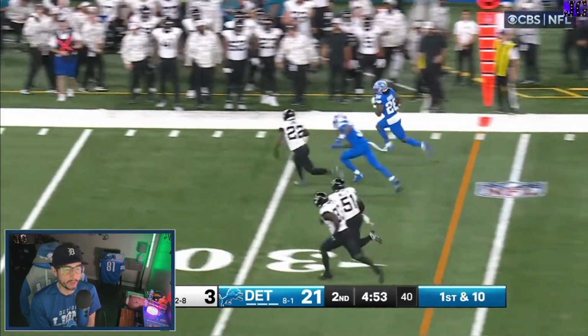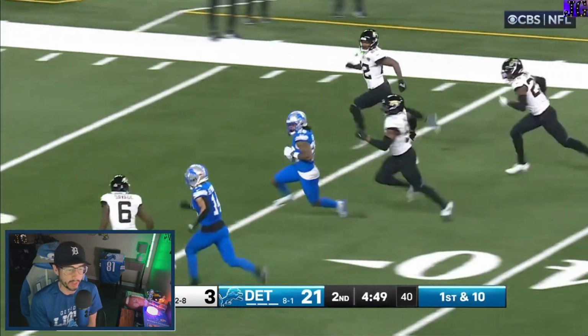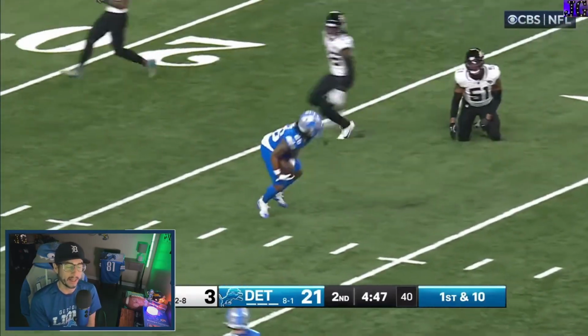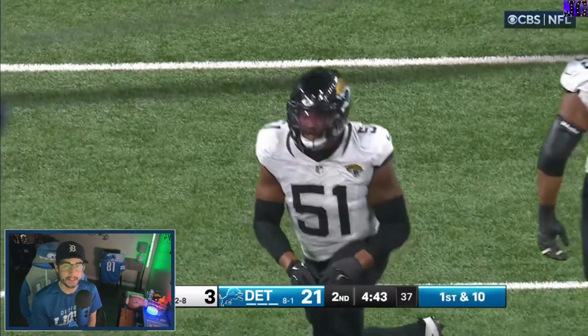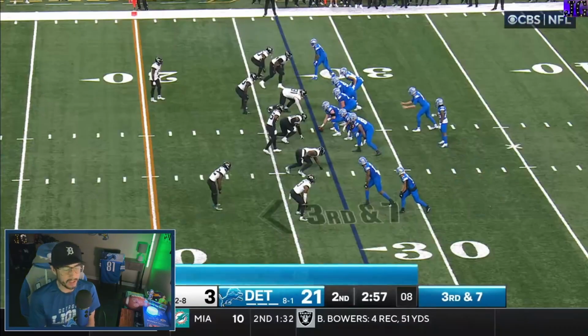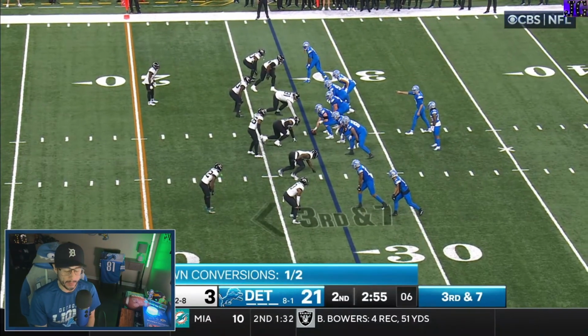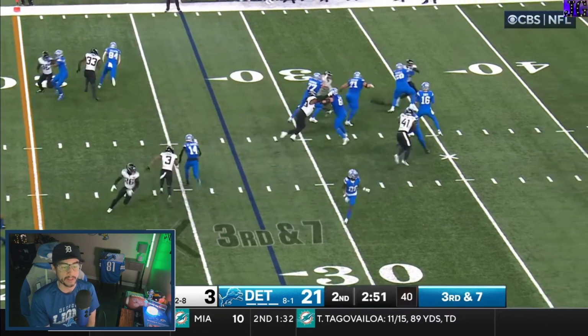Great dump off to Gibbs here from Goff. Big-time yardage, and he was close to scoring again here if he doesn't get shoestringed. Lucky tackle there, to be honest with you, or Gibbs was gone. O-line, again, fantastic. I gave them an A. They did not give up any sacks, only 2 quarterback hits. And you see here the run game, the screen game, everything was dominant. Sonic and Knuckles himself averaged 5.5 yards per carry. That's unbelievable.